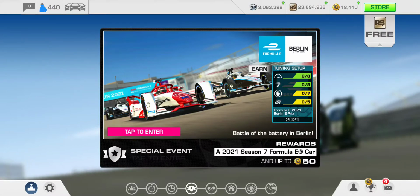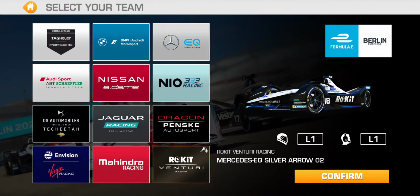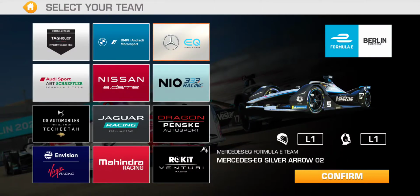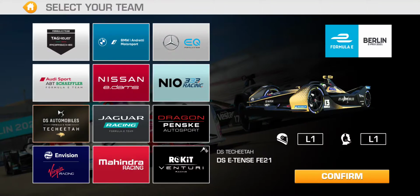And so top tier cars, which includes right here, let's check it. So top tier cars, we got the Nissan and Mercedes and the DST Cheetah, right? Those 3 teams, base PR is 56. So in that case, to complete the whole event and win the car, your PR requirement will be 64.1.